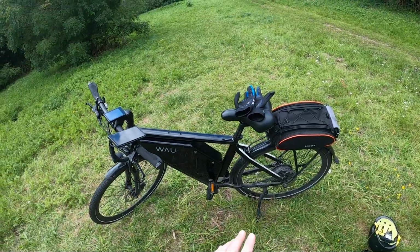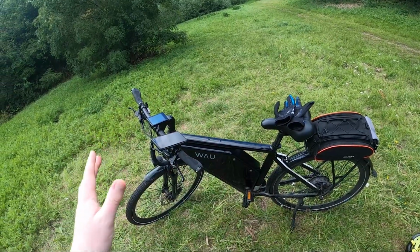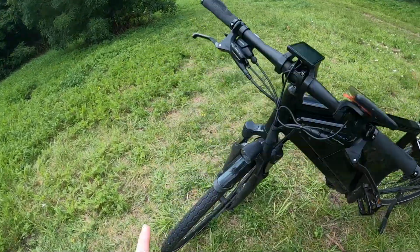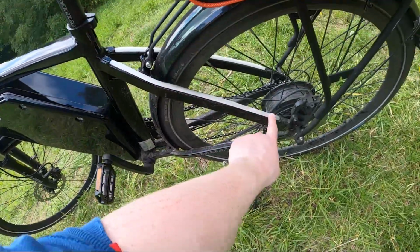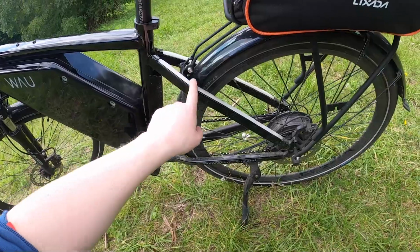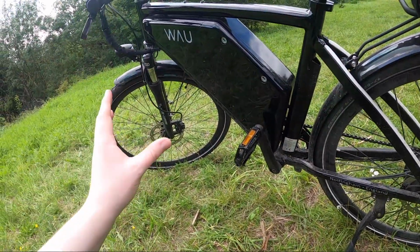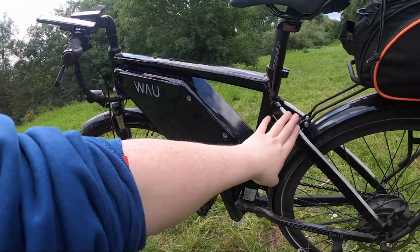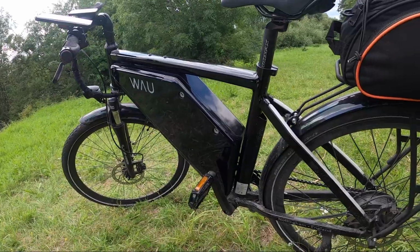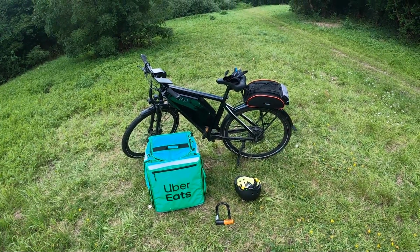Something else I wanted to mention quickly before I forgot is you should always have lights on your bike. So most bikes don't come with lights built in, whereas this one does. So we have a nice bright front light on the front here, and then on the rear we have these LED strips down both sides which display brake lights. So I'm fortunate enough to have these built into my bike, but if you don't already have lights built into your bike, then it's definitely worth purchasing both a front and rear light to make yourself more visible in the evenings.